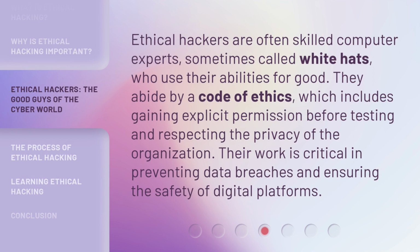Ethical hackers are often skilled computer experts, sometimes called white hats, who use their abilities for good. They abide by a code of ethics, which includes gaining explicit permission before testing and respecting the privacy of the organization. Their work is critical in preventing data breaches and ensuring the safety of digital platforms.